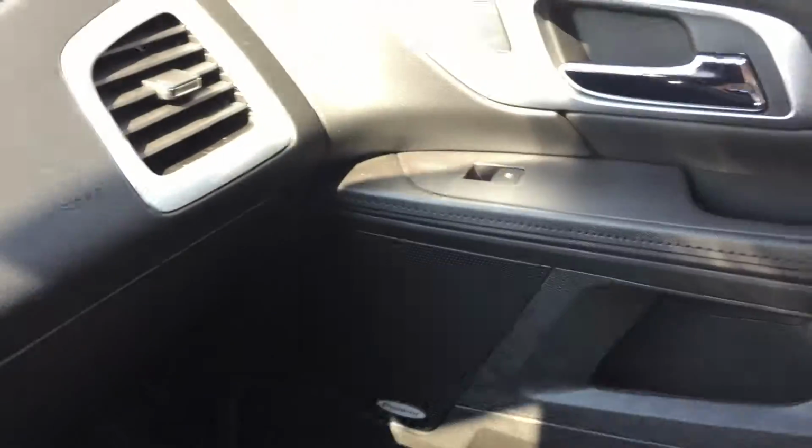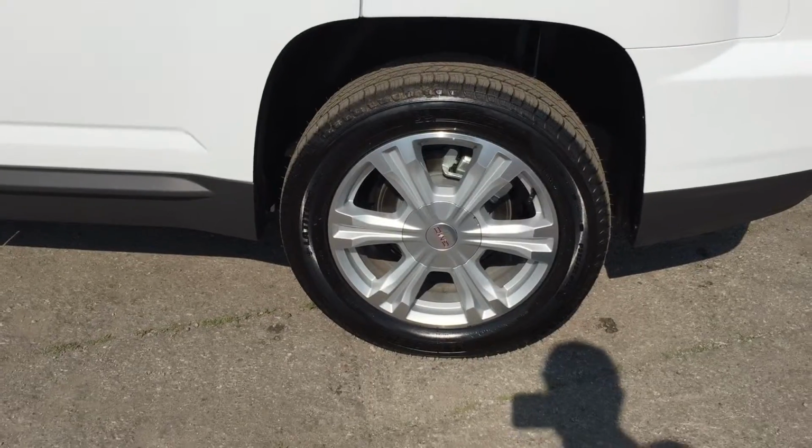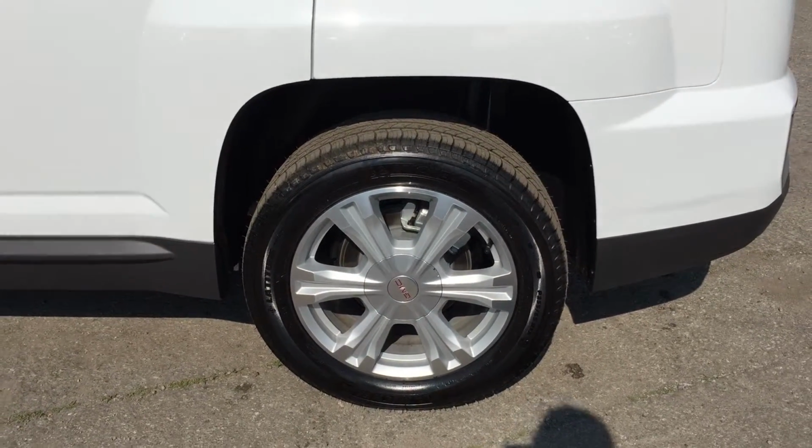And as we move our way over to the passenger side, you can see that there is a nice big glove box here where you can store many different things in, as well as on the passenger side door, you do have your powered windows, your powered lock and unlock, and those Pioneer premium speakers. Have a look at those gorgeous 18-inch machined aluminum wheels there.